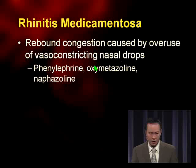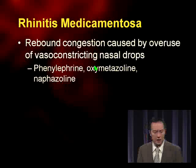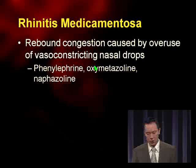Rhinitis medicamentosa is due to a rebound congestion from overuse of vasoconstricting nasal drops such as phenylephrine, oxymetazoline, and naphazoline. Okay, and that's why you don't want to tell patients to take any of these medications for more than 3 days, so that you can avoid a severe rebound congestion that's difficult to get them off of.